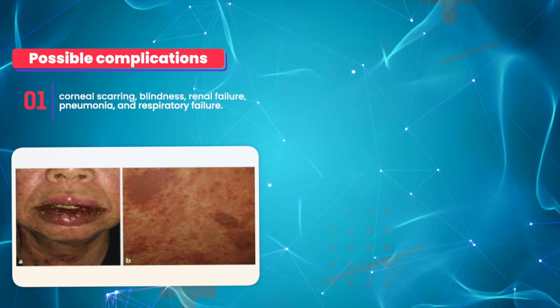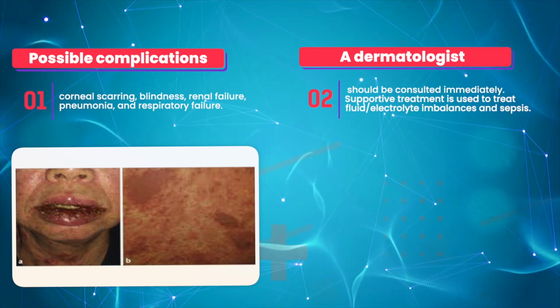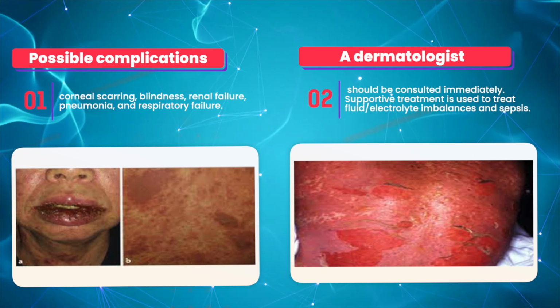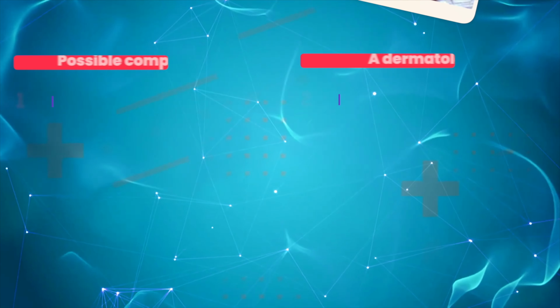Stevens-Johnson syndrome and toxic epidermal necrolysis are the most serious drug reactions. Possible complications are corneal scarring, blindness, renal failure, pneumonia, and respiratory failure. A dermatologist should be consulted immediately. Supportive treatment is used to treat fluid and electrolyte imbalance and sepsis. A referral to an eye specialist is required.